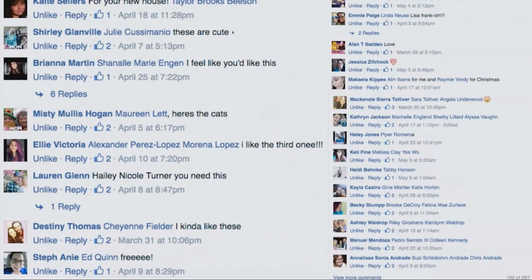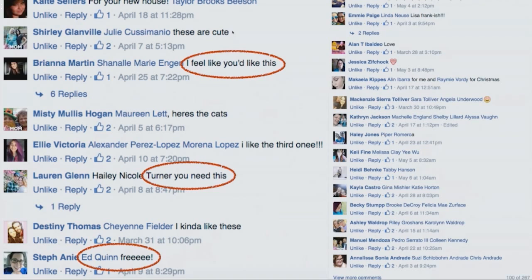You've already done it before. You've seen something cool on Facebook. You've shared it on your profile, or you've tagged a friend in it. And that's what all of these students, or not students, but customers are doing right here. They saw a product that I said was free, and you can see they are sharing it with their friends. They are literally marketing for me. They're acting like magnets for my ad, and they're saying, hey, I feel like you'd like this. Hey, I feel like you'd buy this.